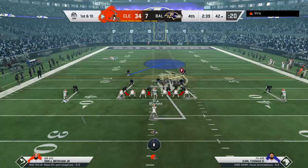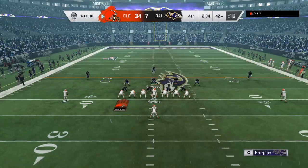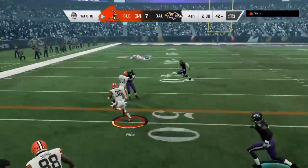Mike. Set, 180. Watch the run, watch the run. Kings. Check. Watch out. They go right back to White here on 1st down.